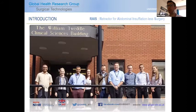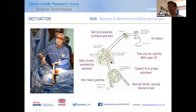So I mentioned the motivation, and this is the existing system, which it's fantastic that we can see in the live feed here being used. I want to stress that I'm not trying to detract from the existing system. It's clearly performed a fantastic job of opening up gasless surgery, particularly in rural areas of India.